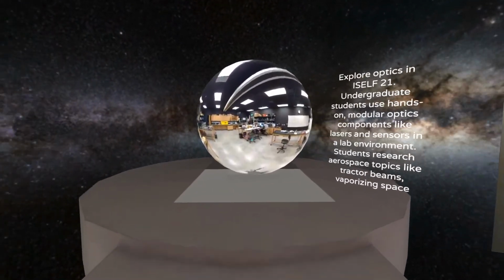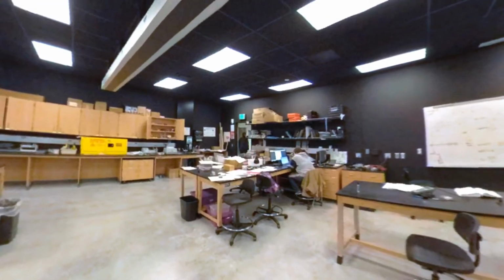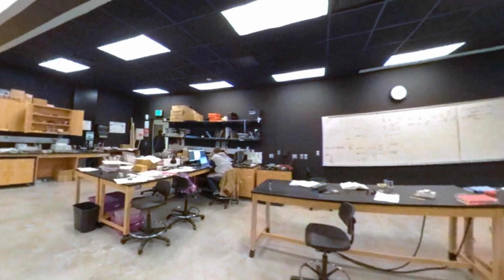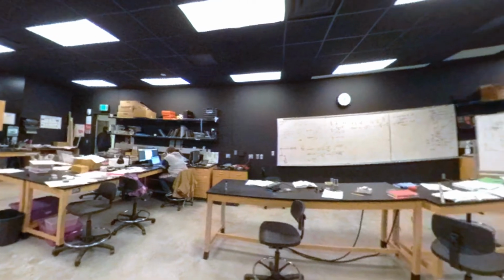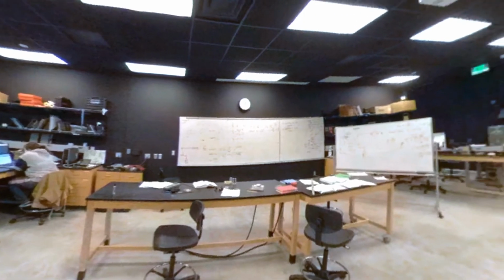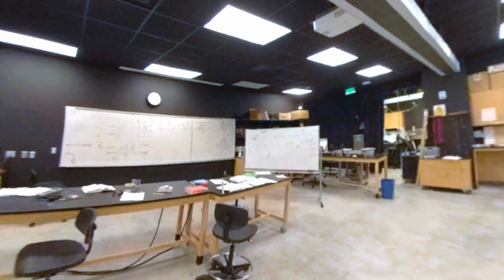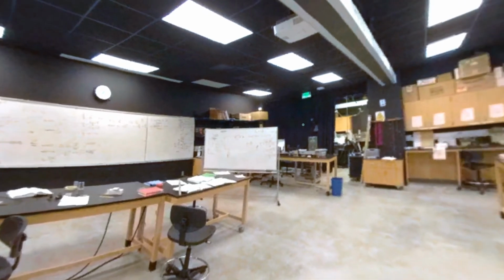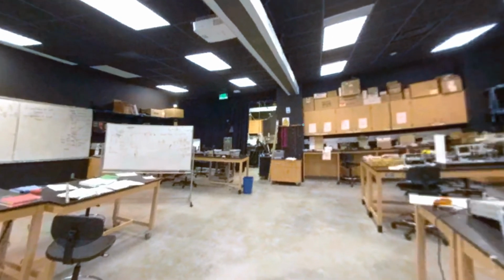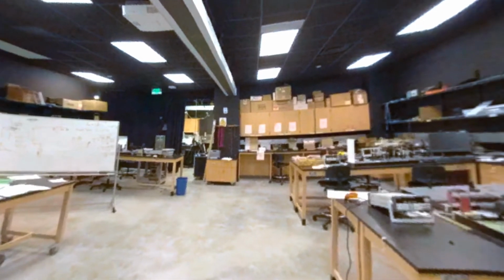Hi, everyone. If you'd like to step into our optics room here, this is located in ISELF 21 in the basement. And this space is used for hands-on modular optics components. It has some lasers and sensors in a lab environment. It is currently being run by our physics department and is assisting undergraduate students in student research that has led to more than a dozen publications. It also assists our senior design students in our engineering department with their projects for graduation in lab.